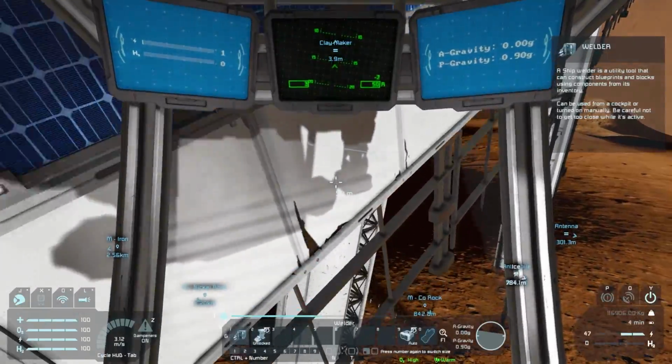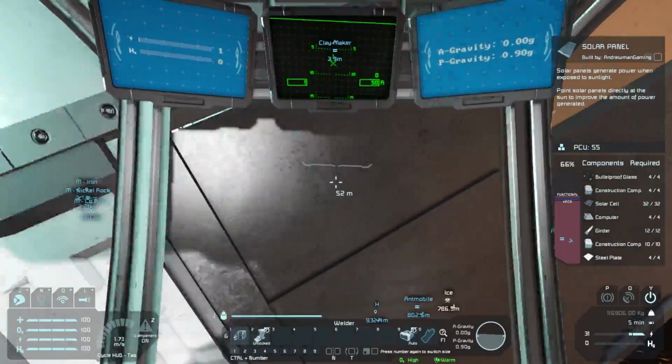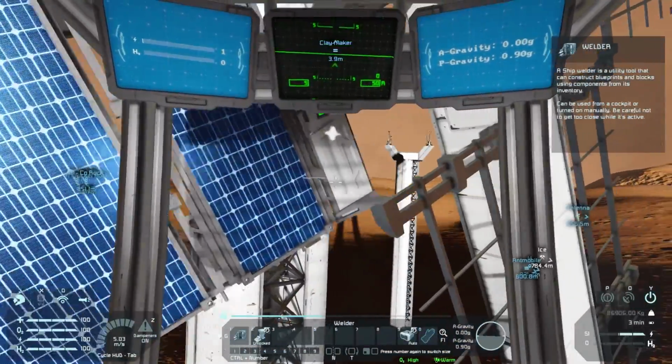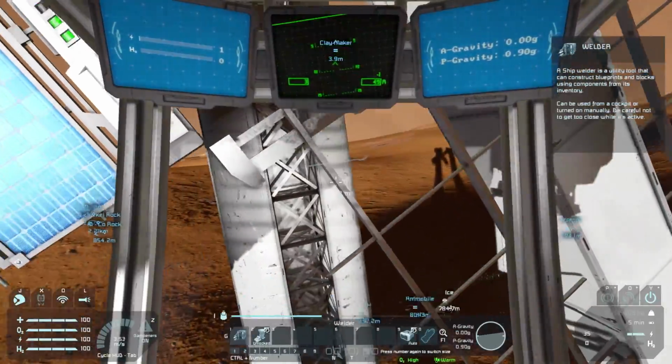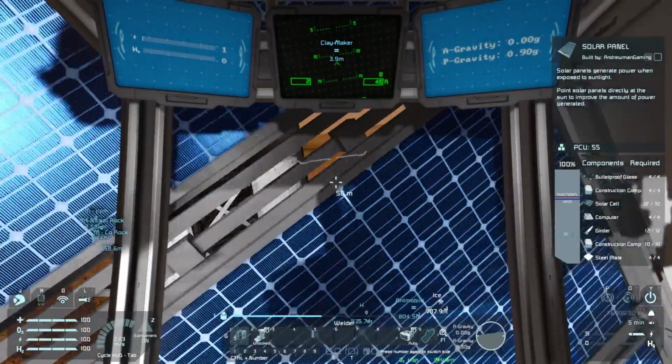There we go. I'd be really happy if we can get all these done in one go, but I think we're probably missing a little bit of some sort of material. Okay, there we go. And from the shadow we can see that the sun does come up behind us, so that's a really good placement for these as well.